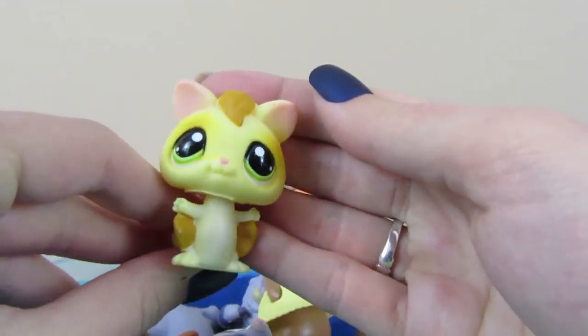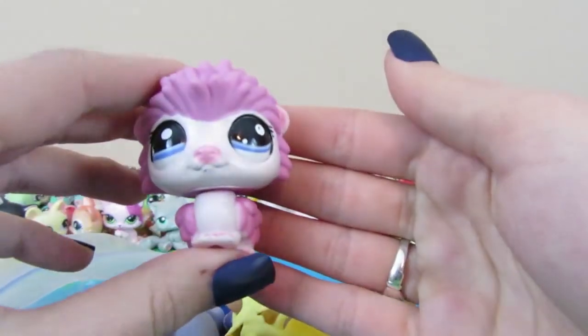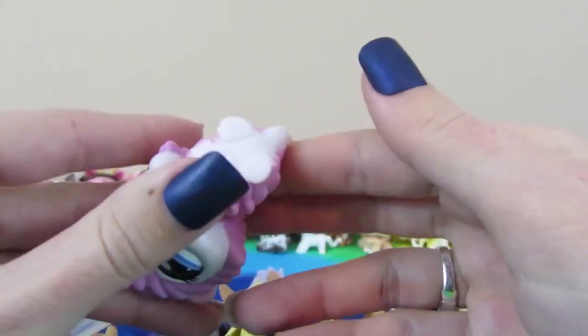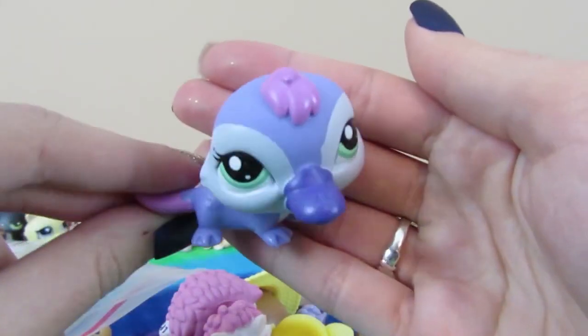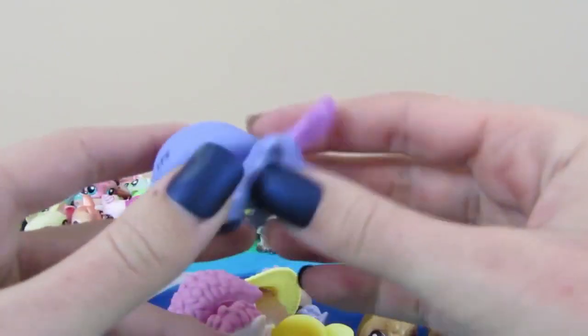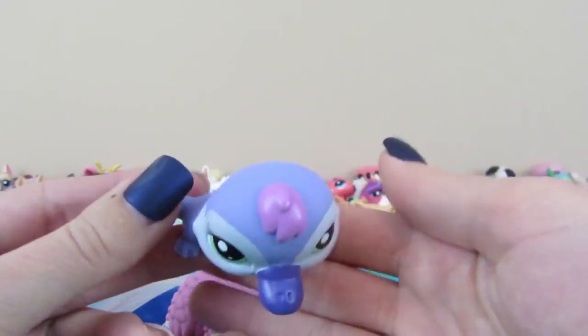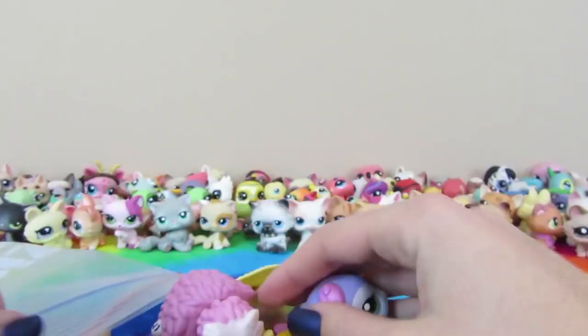But he's pretty cool. We have another sugar glider, and this is a yellow sugar glider. So, really like that one. We have another hedgehog, and this hedgehog is a pink hedgehog with blue eyes, little switch up on the ear, which is a nice spot for it. Now, I love this one. I would love more of these, but this is a platypus. I love platypuses, or platypusi. I don't know how you say the plural. Does anyone know? Anyways, I think it's just platypus. I want more of them.